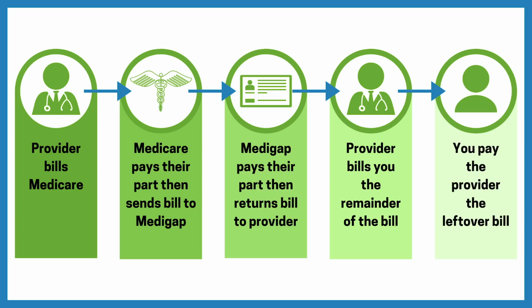However, most Medigap plans pay the 20% for you, so again, you have the option to purchase coverage that will take care of that expense. The billing process works much the same way as Part A. At the time of your appointment, you do not pay anything. Let Medicare process the claim first.